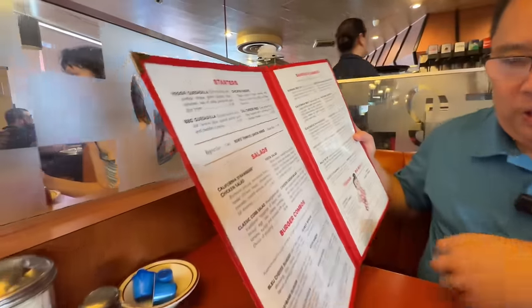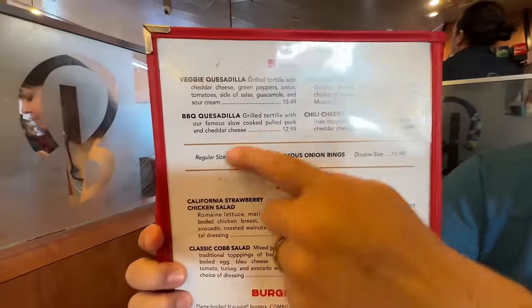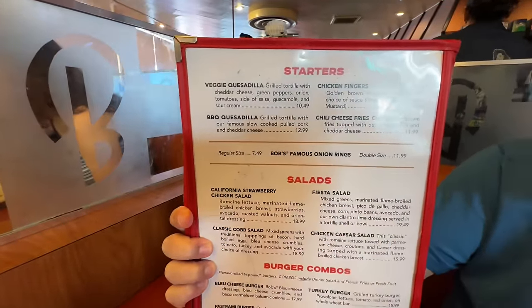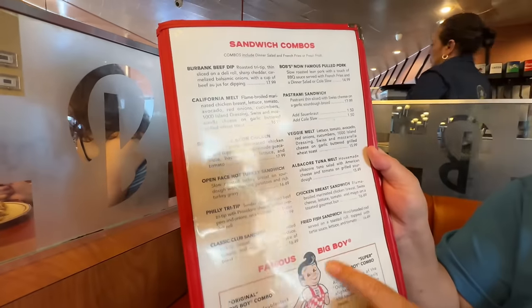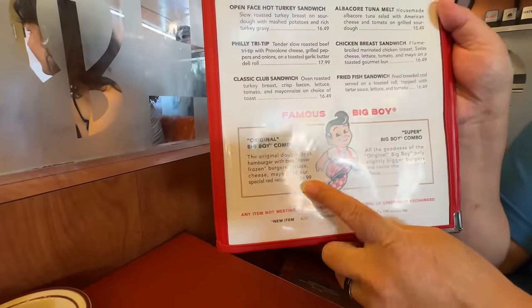Here's the menu, check it out. Everything that they have as a classic is in box bars right here. So of course we have to try their famous onion rings, so we got an order of that. Their famous Big Boy combo, their burger combo. We got that.